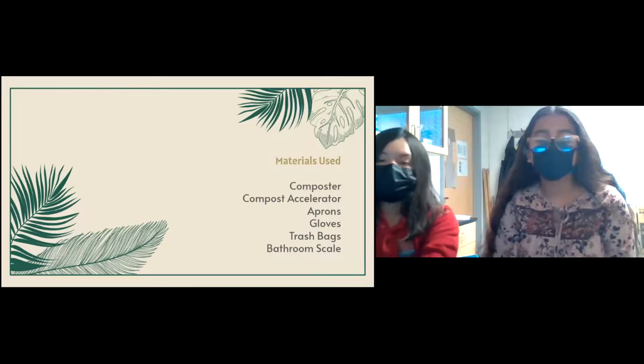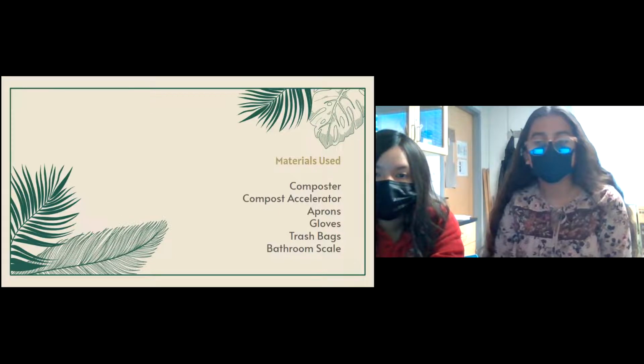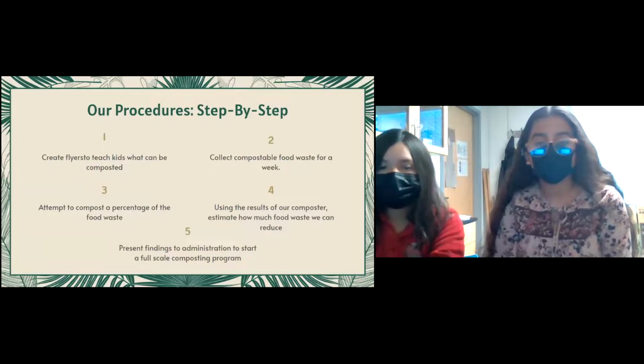Materials used. We used a composter, a compost accelerator, aprons, gloves, trash bags, and a basin scale to measure how many pounds of compostable material we collected. Our procedure step by step.